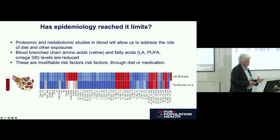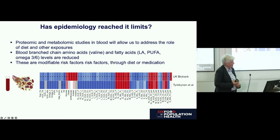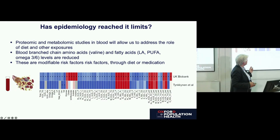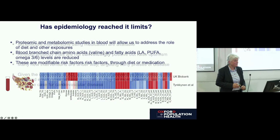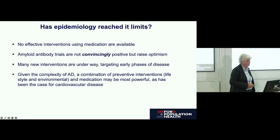So we do see very consistently that the fatty acids that are associated with fish and which are unsaturated are reduced in the patient. And again, you can act upon that. You can really intervene on that and improve that.